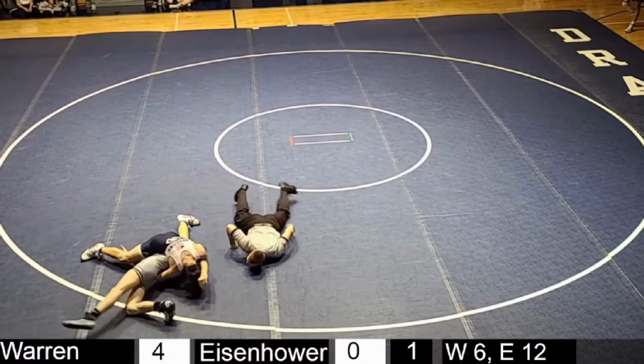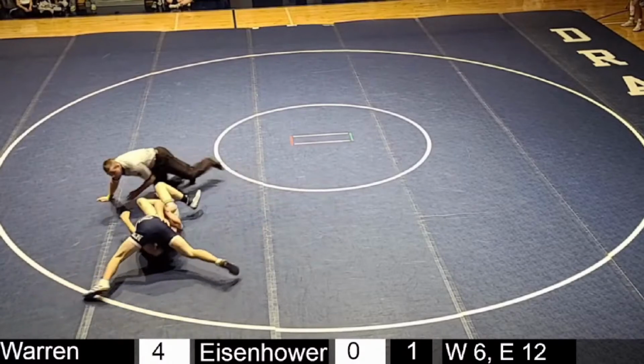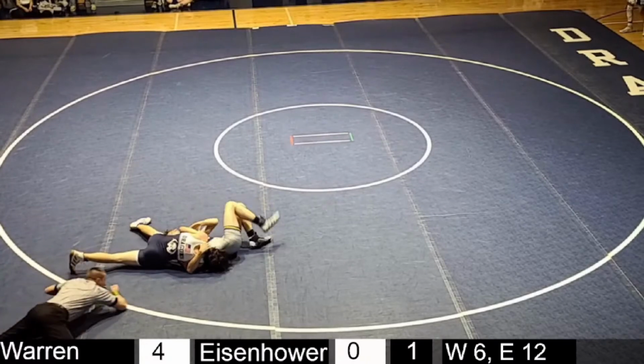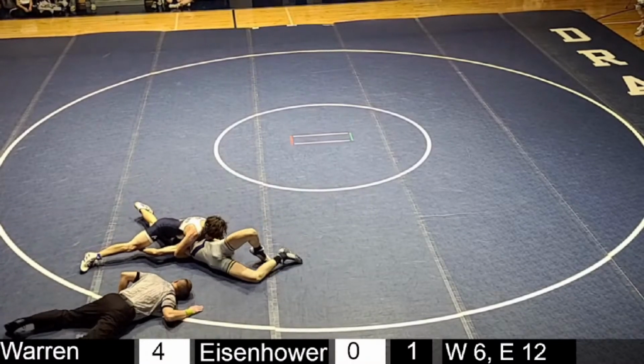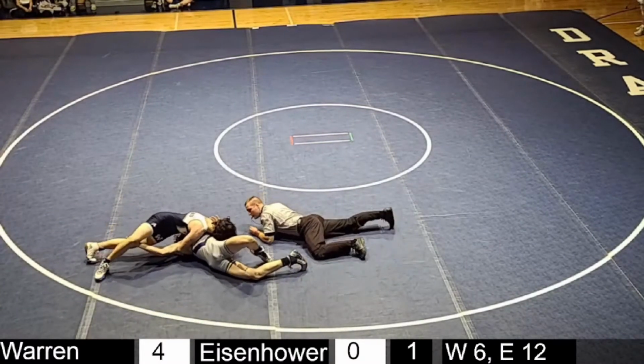Zaffino has him on his back. He's a little too high with this half. He's going to have to slide back, get his chest on chest. All right, now he's up on the head. Ferrand in trouble trying to fight out of this. Good. He's got a minute to stay off his back. Zaffino's got a long time to secure this pin here.